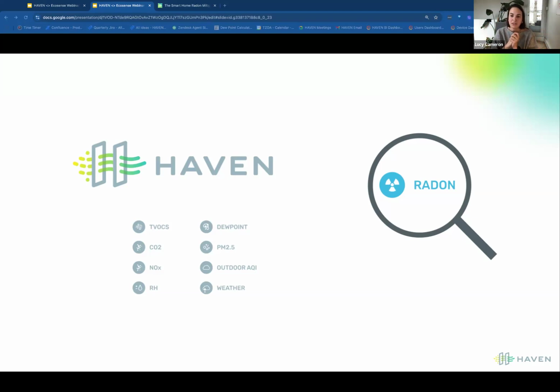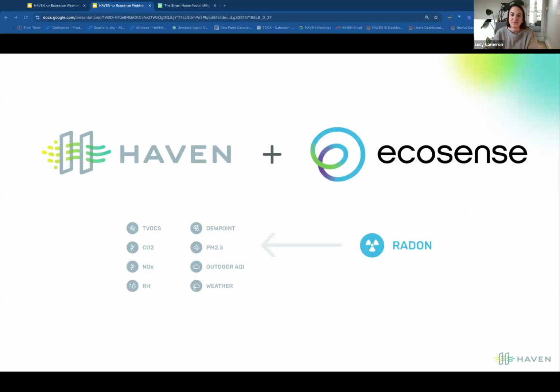So basically we have recently launched our own room monitor to collect local readings in the home, but we knew that it would be a huge undertaking to develop our own radon monitor. And instead of going down the years-long rabbit hole of creating our own, we decided to build it with outside help, and that's where Ecosense comes in.